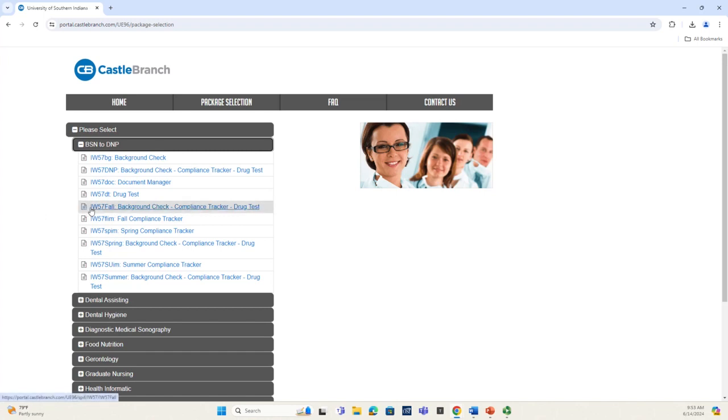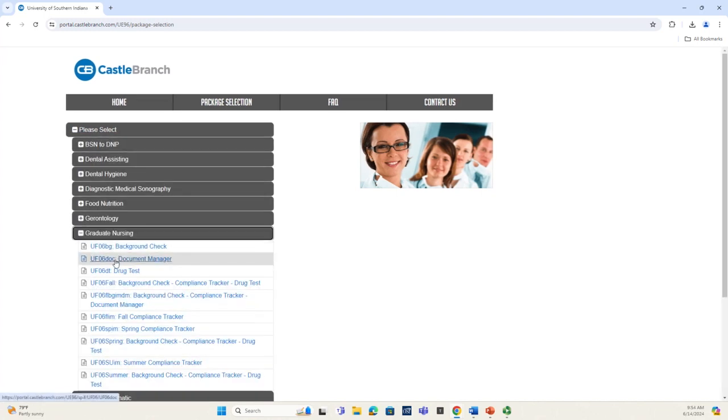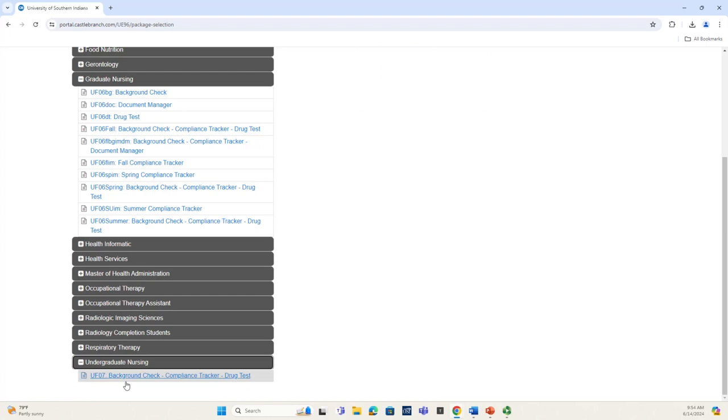So again, for BSN to DNP and post-MSN, you would do IW57, whichever term you're coming in, background check, compliance tracker, drug test. If you're doing MSN or postmaster certificate, then you would want to choose the UFO 6 with your particular term, and then background check, compliance tracker, and drug test. And undergraduate nursing, you only have one option to choose from, so you would just choose the UFO 7 background check, compliance tracker, and drug test.